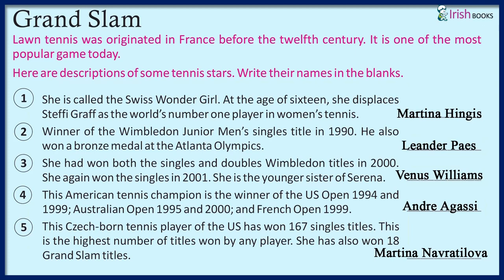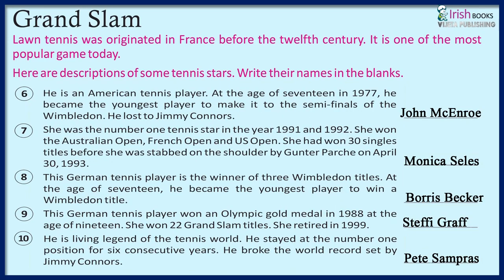5. This Czech-born tennis player of the US has won 167 singles titles. This is the highest number of titles won by any player. She has also won 18 Grand Slam titles. 6. He is an American tennis player. At the age of 17 in 1977, he became the youngest player to make it to the semi-finals of the Wimbledon. He lost to Jimmy Connors.